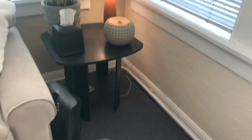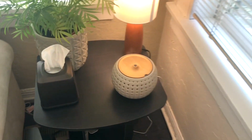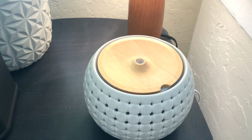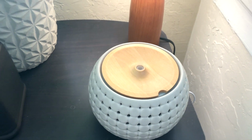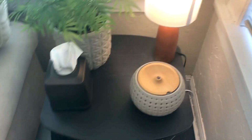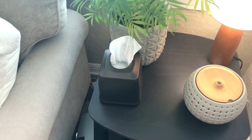And then as we pan over to the left, we got our little side table next to the couch. And there's my beloved essential oil diffuser. It's blowing every which way because our AC is on right now. But I usually load it up with happy smells. Of course, tissue box, totally necessary.